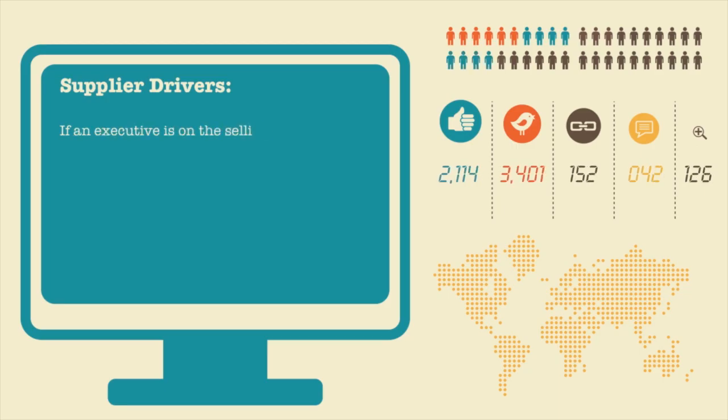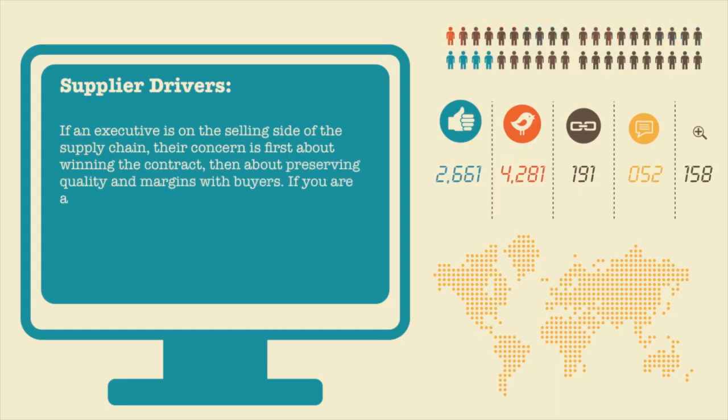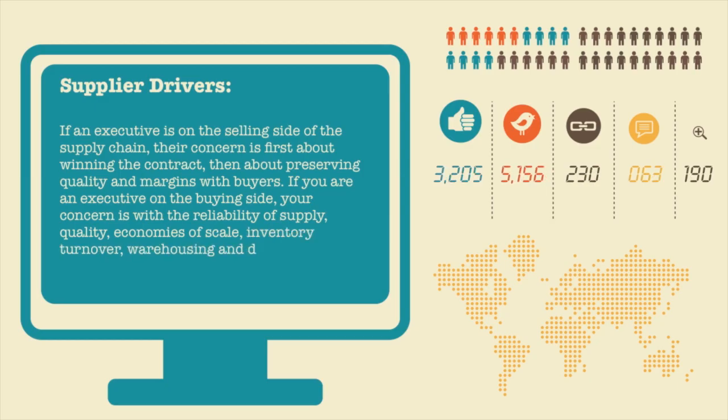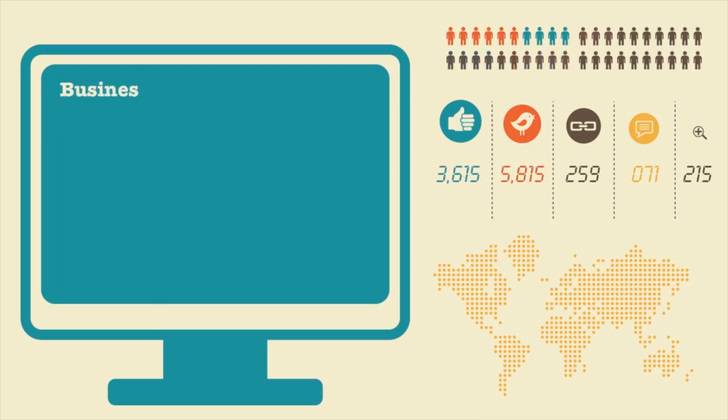Supplier drivers. If an executive is on the selling side of the supply chain, their concern is first about winning the contract, then about preserving quality and margins with buyers. If you're an executive on the buying side, your concern is with the reliability of supply, quality, economies of scale, inventory turnover, warehousing and distribution technologies. Where do your products or services address these concerns?